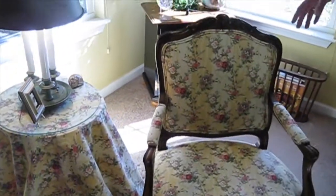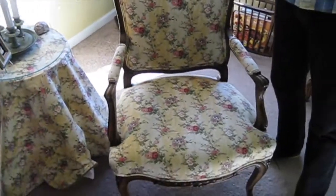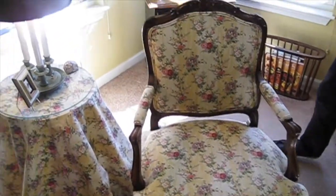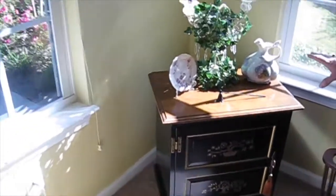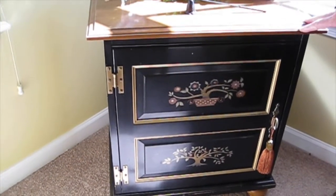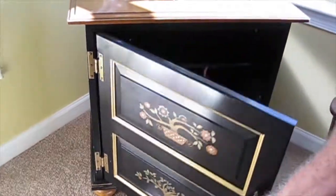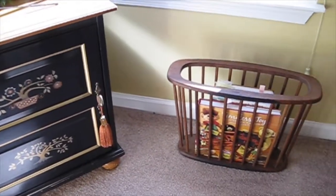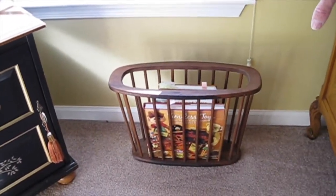You'll notice that we've got an older colonial/Victorian chair here. I'm not sure how old it is. Here is another end table right here. This table has also been in the Schrader family since I believe the 60s as well. It opens and just has some miscellaneous stuff inside, no big deal there. As we go on, you'll see a little wooden book rack right there. That's old.